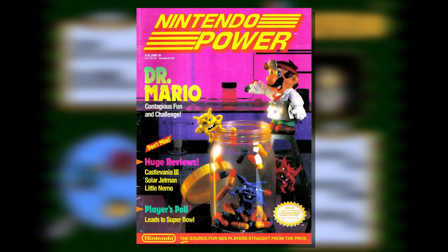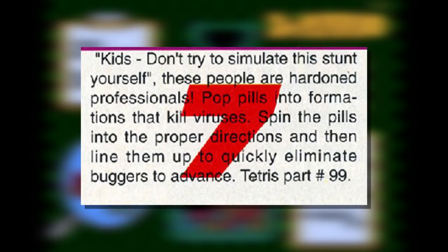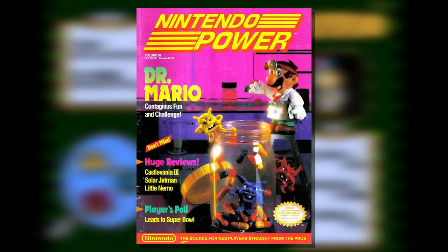to create. Now, while many consider this to be part of Nintendo's long tradition of influential puzzle games, Dr. Mario was not well received at the time. Both Electronic Gaming Monthly and GamePro criticized the puzzler for being too derivative, while other critics suggested that a game about pill popping sent the wrong message to kids. Undeterred, Nintendo Power did their part by putting the game front and center on the holiday 1990 issue.